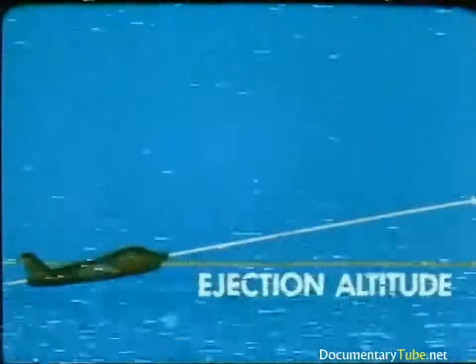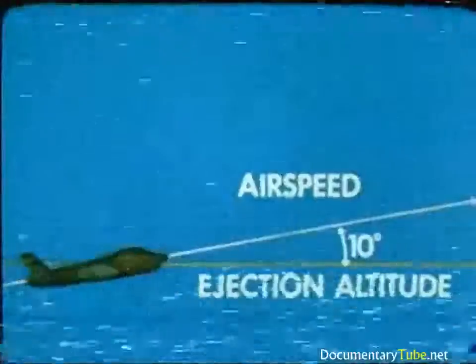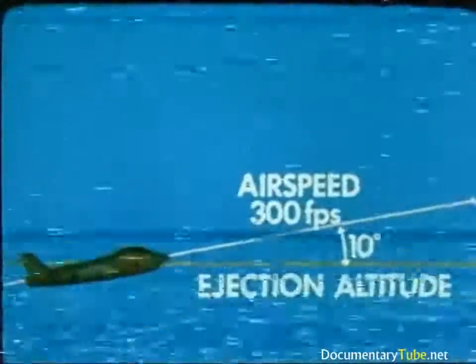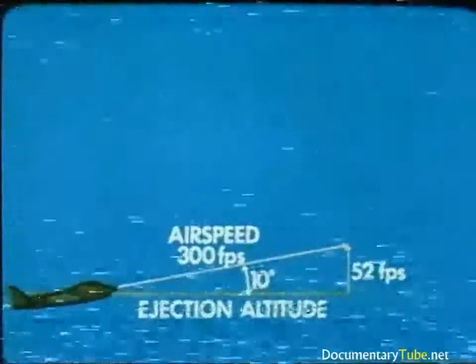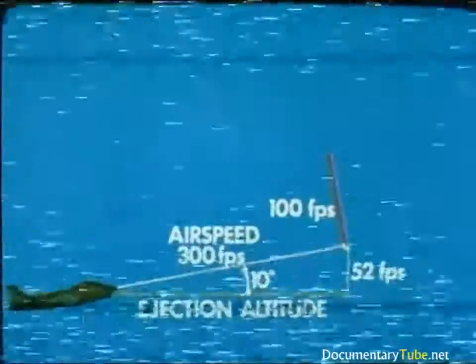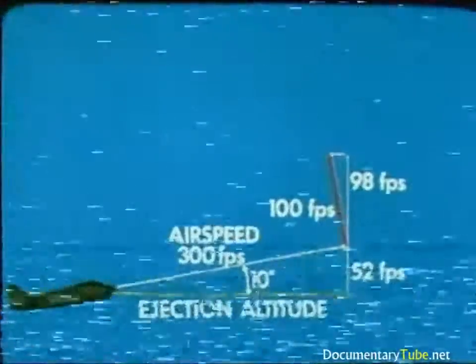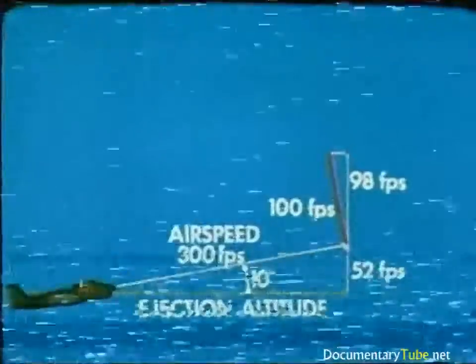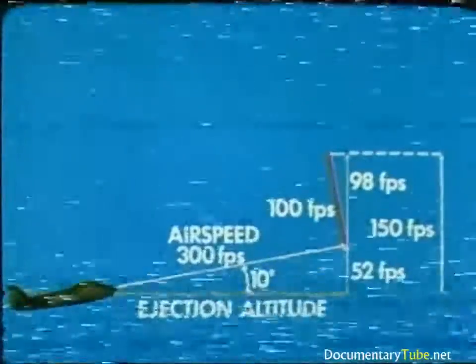The vector resulting from flight path is the last and most important variable. Let's look at some examples. Using ejection altitude as your reference line and a line in the 10-degree flight path with a length proportional to its airspeed of 180 knots, which is 300 feet per second, the vertical component of its travel is 52 feet per second. The 100 feet per second vector of an ejection seat at right angles to the flight path gives us an effective upward seat component of 98 feet per second. These two upward vectors add together to give a total upward vector of 150 feet per second at time of ejection.